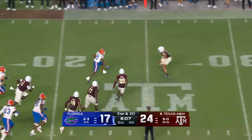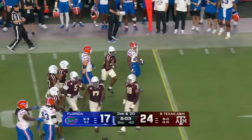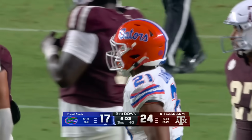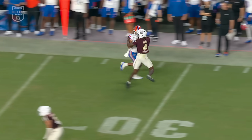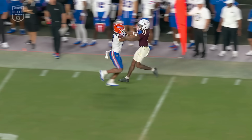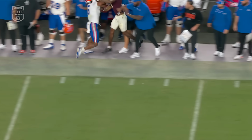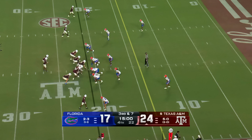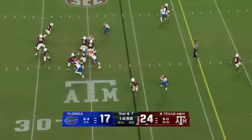Lagway will hand it off to Daniels, put his hat down and plows forward to the 31-yard line. He ran over and through Marcus Ratcliffe. Replay second down. So he's okay there. He's still in bounds. Now you're a couple steps out of bounds. Now you got to pull up. And looking at 3rd and 7. First play of the 4th.